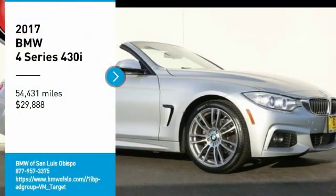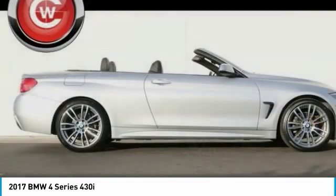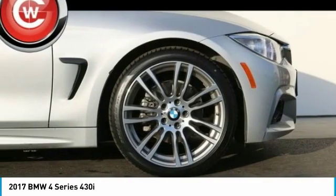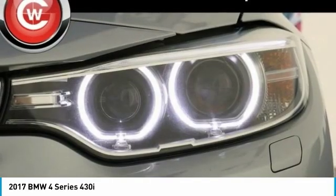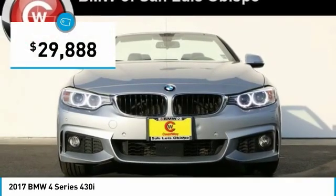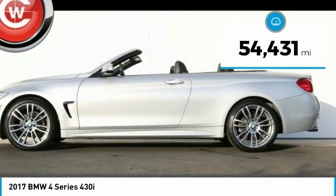Make a great choice today with the 2017 BMW 4 Series. The BMW 4 Series is a powerful machine which comes with impressive handling and upscale interiors, and it delivers on BMW's ultimate driving machine and is priced below $30,000. This vehicle has less than 55,000 miles.